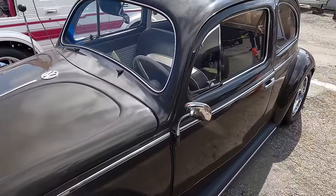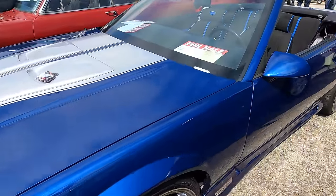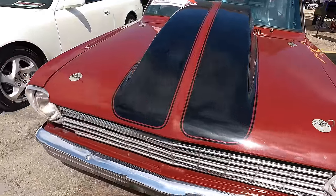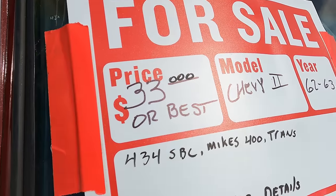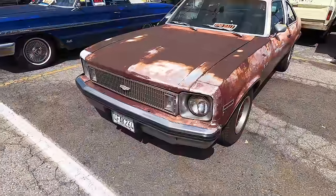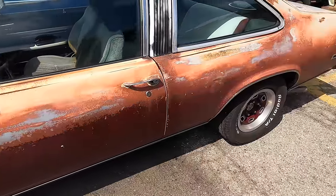Now, even in the VW section, we got some nice VWs. So, with the rag top, oval window, the Z28 convertible for sale with no info. So. A 62 or 63 Nova, he's not quite sure, according to the sign. 33,000. Ready to go racing. She's caged, I'm sure tubbed. Little Nova, at least the Concourse edition. 78, 5,000, not even running. Very patinaed though.